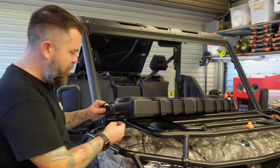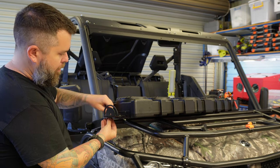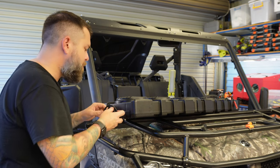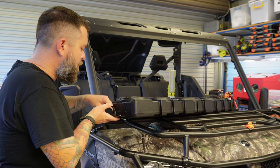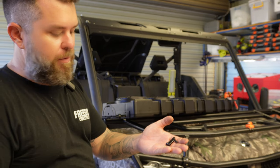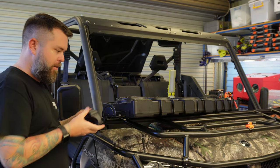I'm sort of winging this, but you put the brackets on as pictured in the installation manual. Starts with this little rotating pivot mount. Just do them up finger tight. Then there's three smaller set screws for each side that bolt into the back of this roll bar mount block thing.